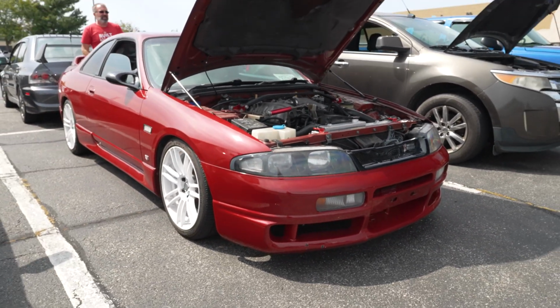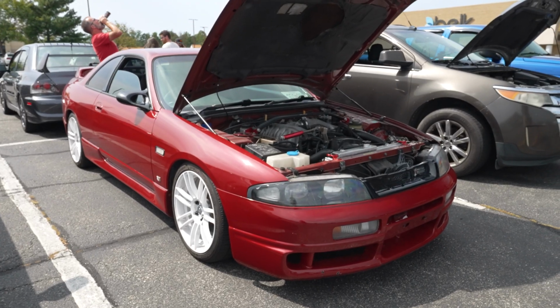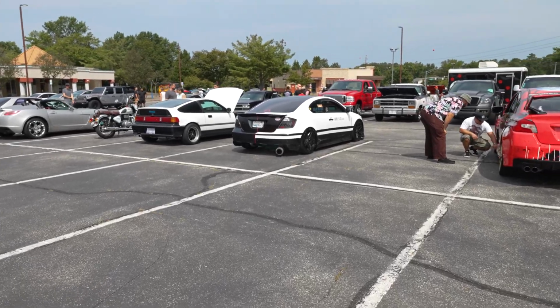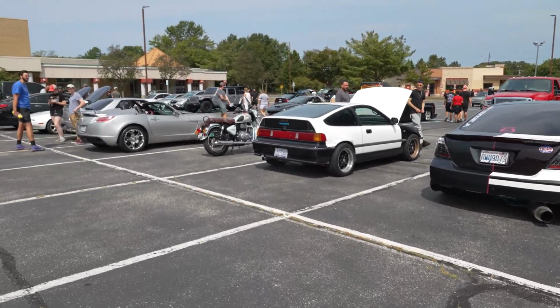I like the front bumper on these. I mean, the GTRs of course are super aggressive, but I don't know, I like the bumper on the Type M on the 33 because it's all rounded and everything.